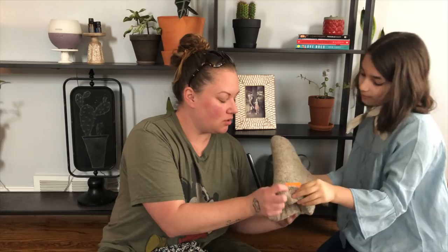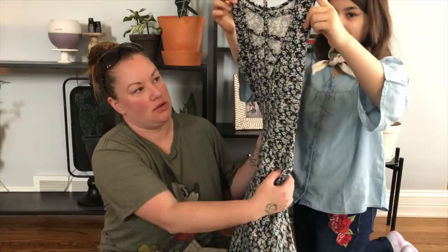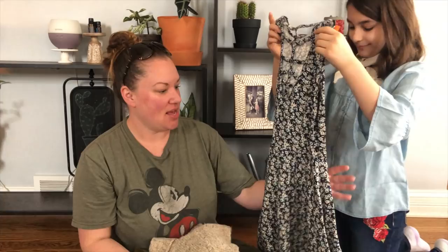And another summer dress, which is a small. That's the back of it. This is the front. It's just got this floral pattern on it. And how much was that? Also $2.